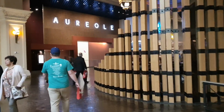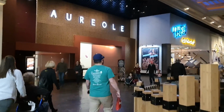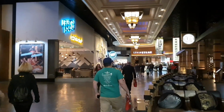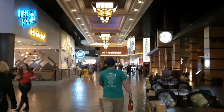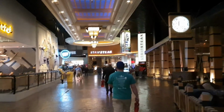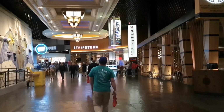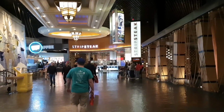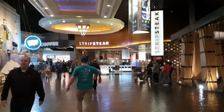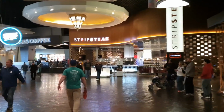Now, in terms of Shark Reef, I've done that twice. Actually, I was here on the day it opened, believe it or not. It's a lot smaller than you might think. From memory, it's about $35 to get in. It's more for kids, really. But there were some interesting things, and again, in my 2018 series, I showed it anyway, and you walk through a bridge where you've got the sharks and the water all around you.